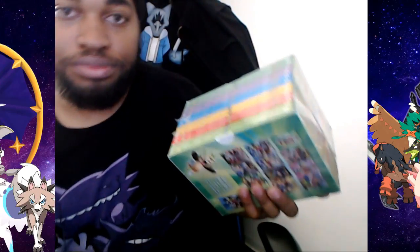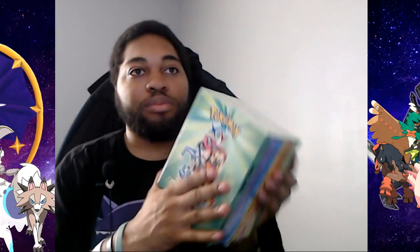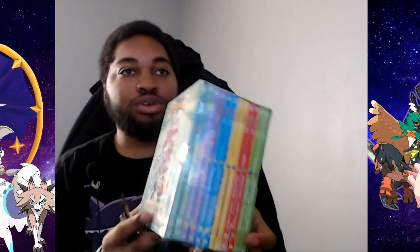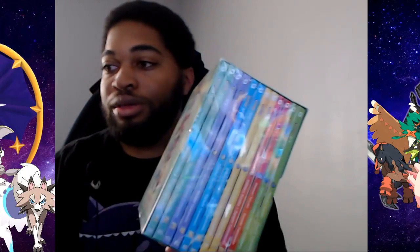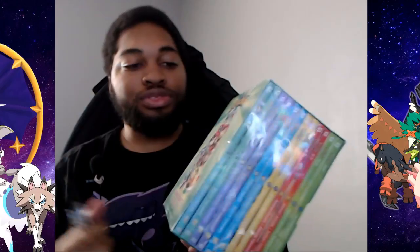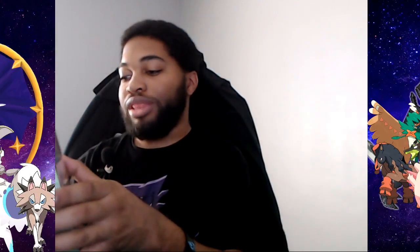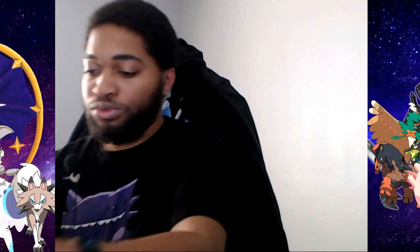So, here we go. Here's the manga that we got. We have the Pokemon X and Y manga, and as you can tell, it is very thin. It's kind of like the Black and White volume 1 thin. Look how thin that is. This is one of the thinner manga series, I guess they just didn't want to put a lot into the pages. They said it does come with a poster.